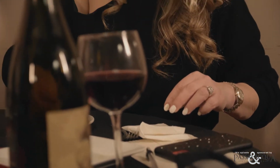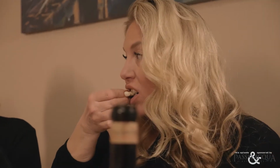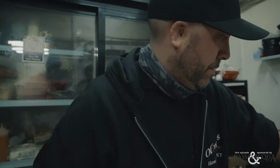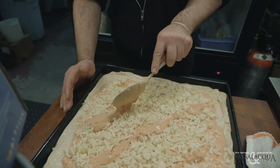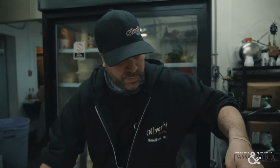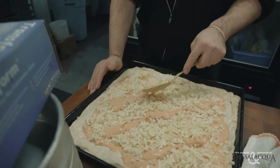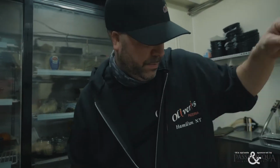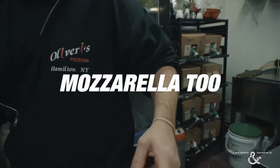Because the sauce is really good. And then I'm going to go back to the blue cheese. This is going to be the first pizza, and this is a drunk grandma. It's made with homemade vodka sauce, homemade dough, pecorino romano, and love. Mozzarella too.